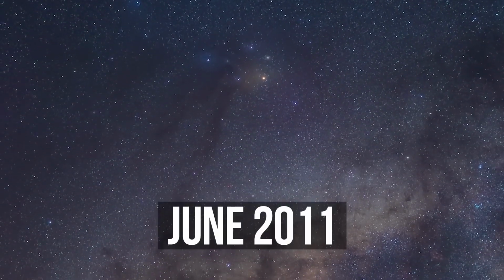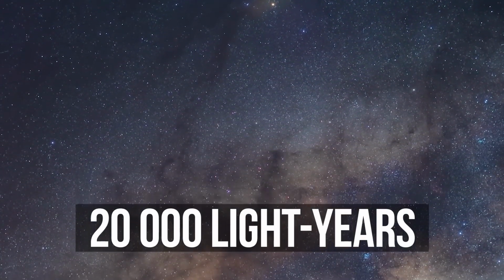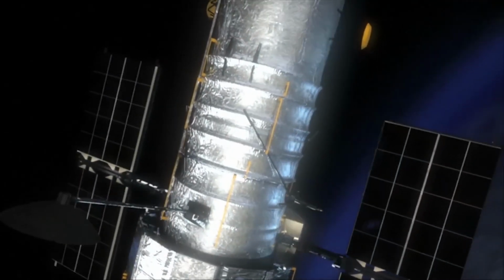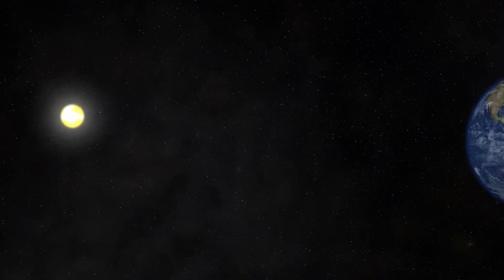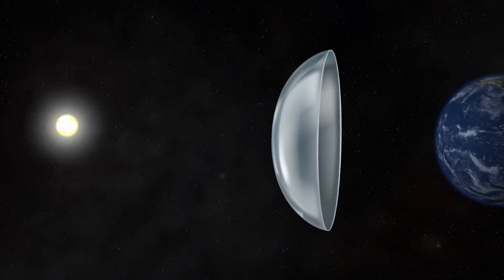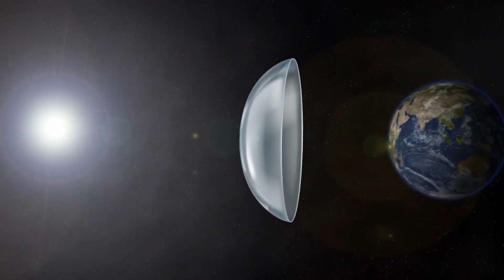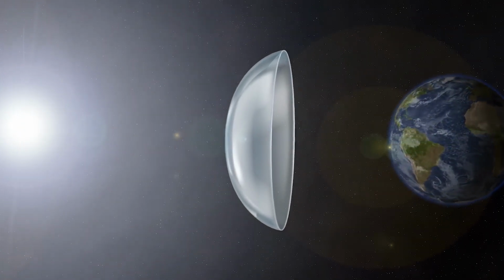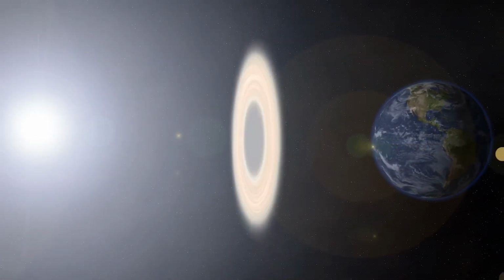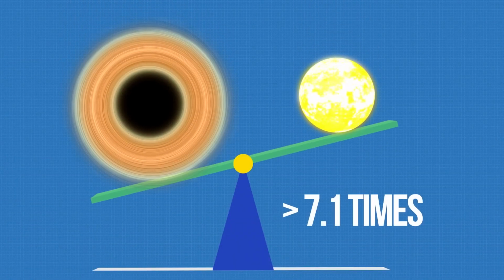In June 2011, scientists noticed a bright star at a distance of about 20,000 light-years from us. With the help of the Hubble Space Telescope, astronomers had been studying it for 6 years and came across a very strange thing. The star's light became brighter over time, as if there were an invisible lens-like object between it and us, its observers, though that lens had cosmic proportions. Since the lens itself didn't emit any light, but only distorted it, scientists assumed that it was an invisible black hole, somewhere around 7 times the mass of our Sun.